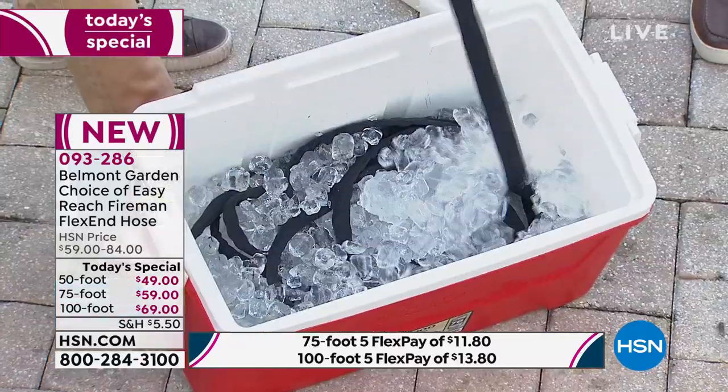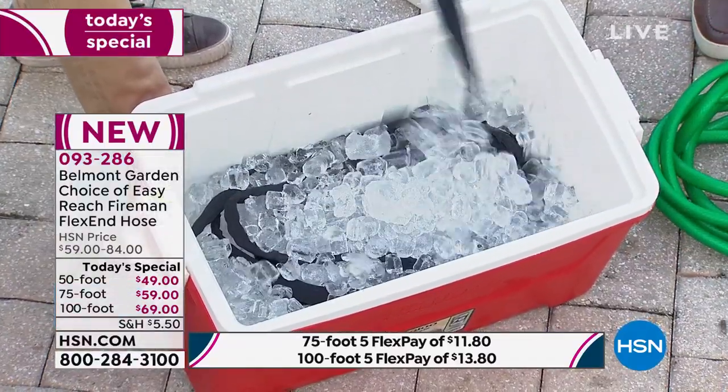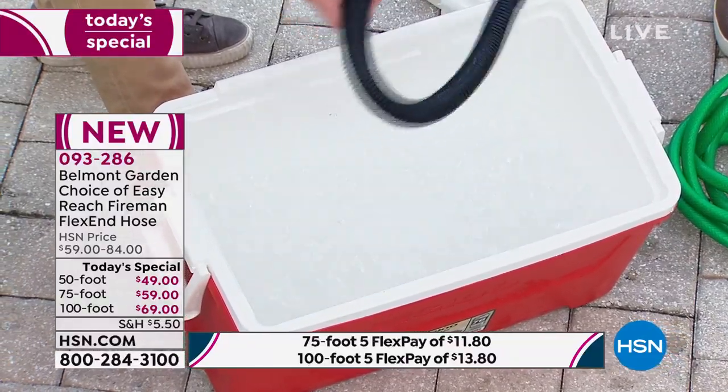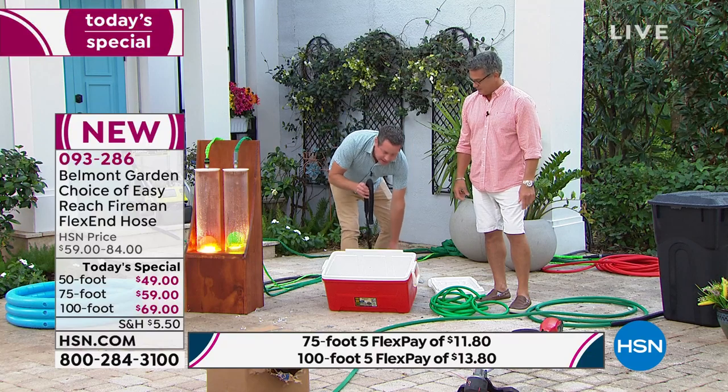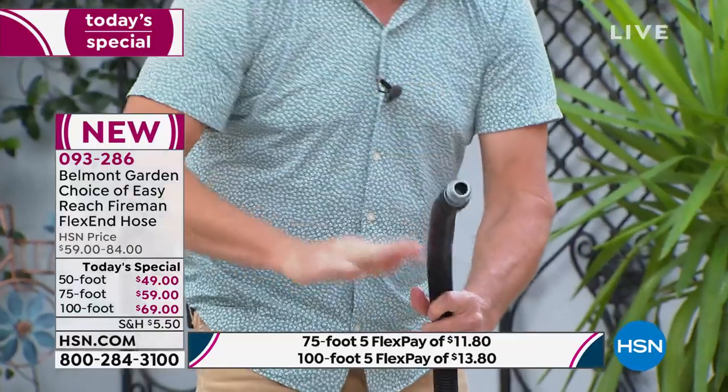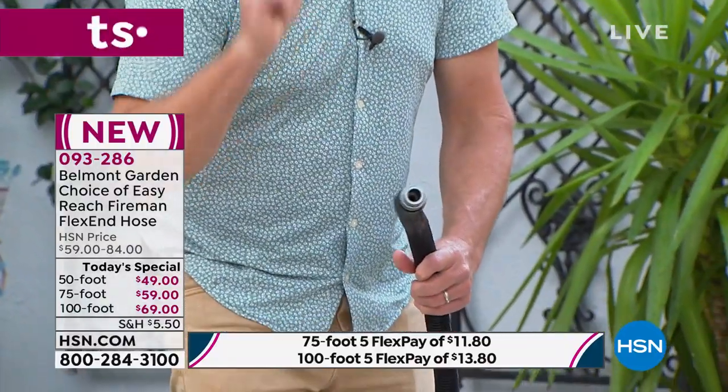But you do not need to worry about that with the Belmont hose. It stays flexible even in the wintertime. Look how it's actually whipping the ice out of the way. Comes up right to the very end. Great. And when you get to the end, you have your built-in flex end that allows you to actually work anywhere around your yard. It stays flexible in the wintertime.